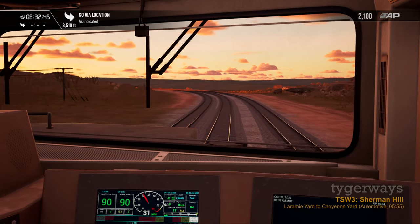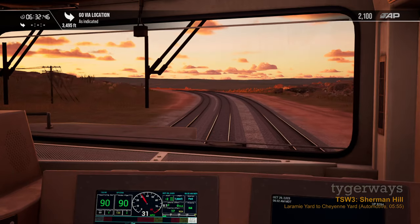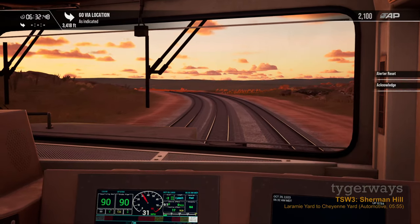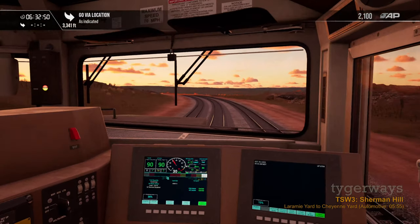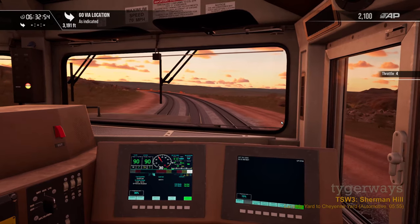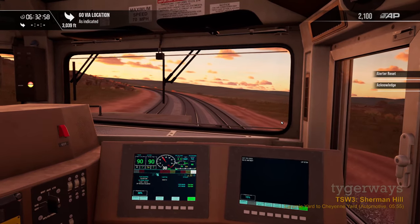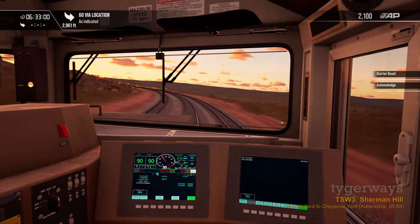And if we look on our timetable, we can see that the diverging track at the next signal is one that requires us to go with only 15 miles per hour across the turnout. So it is quite good that they warned us that we are supposed to diverge here. So we can already prepare for that.